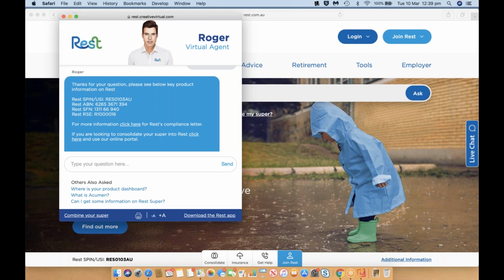There are structured conversations, we call them D-trees, but sometimes there are what we call topic-based conversations. That means we're going to talk about a topic, but we're not going to try and structure the conversation too much. So in this case, have a little bit of fun, and I'll say to Roger, do you have a partner?